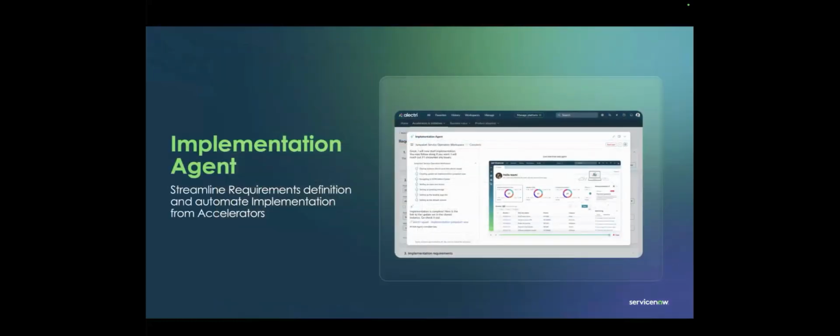Next, I would like to introduce you to Implementation Agent. This is where we can help automate the implementation of customer requirements defined as part of accelerators. Let's see how.